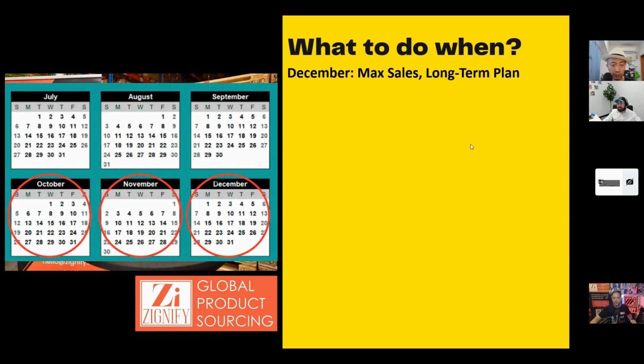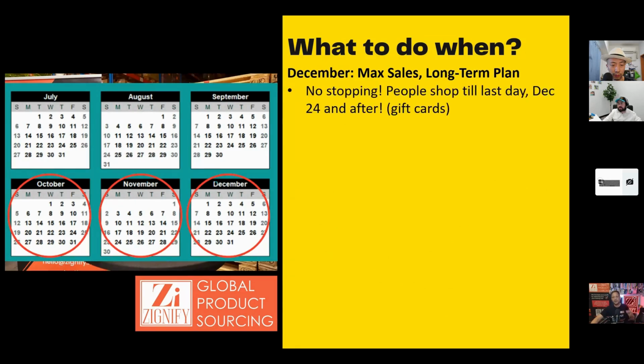Now, we're hitting December, and of course it's all about the time to get the max sales, and focus on a long plan means don't stop. Don't stop 4 or 5 days before Christmas because people would stop shopping because, oh, it may not arrive. Most people may have done their Christmas shopping already.